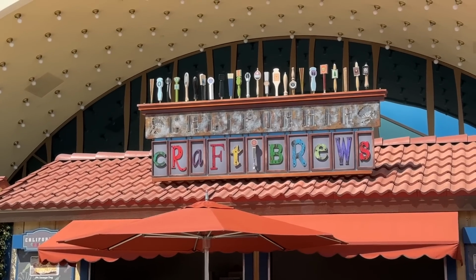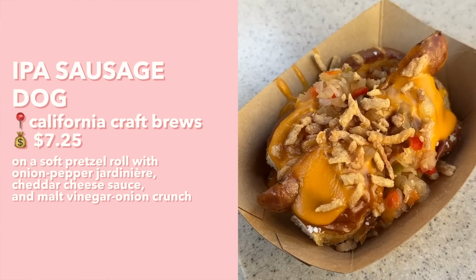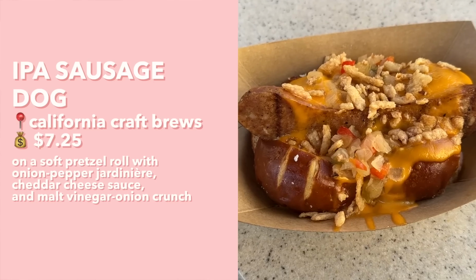Next up, from California Craft Brews, we have the IPA sausage dog. It's on a soft pretzel roll with onion pepper jardiniere. I don't think I said that correctly. Cheddar cheese sauce and malt vinegar onion crunch.